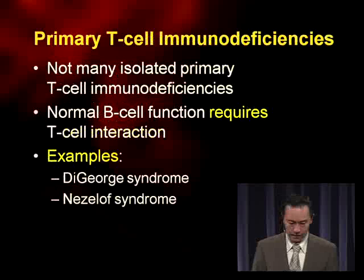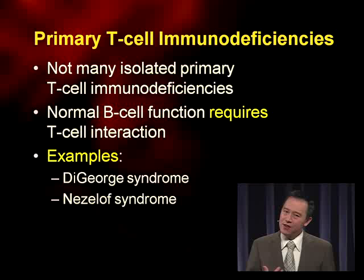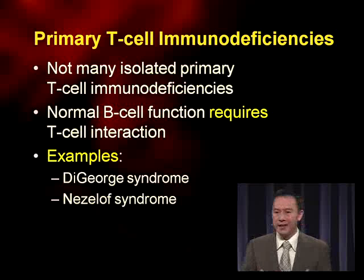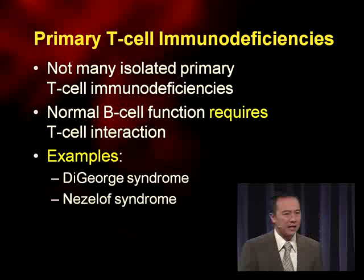All right. So we just finished combined immunodeficiencies. Now we're going to move on to primary T-cell immunodeficiency. And there's not so many isolated primary T-cell immunodeficiencies. Why? Because in order for B cells to work, they need help from T cells. So the best examples I can give for isolated T-cell immunodeficiency include DiGeorge syndrome and Nezelof syndrome, which is a congenital thymic disorder.